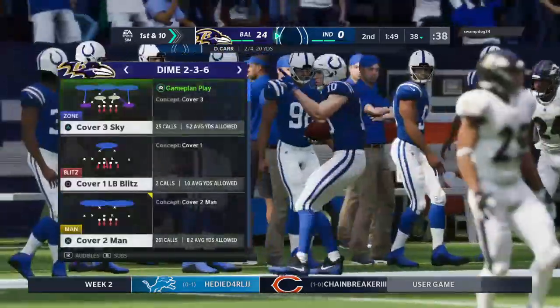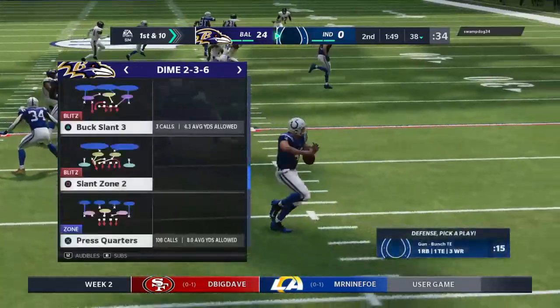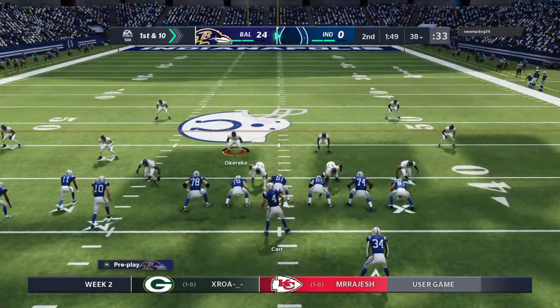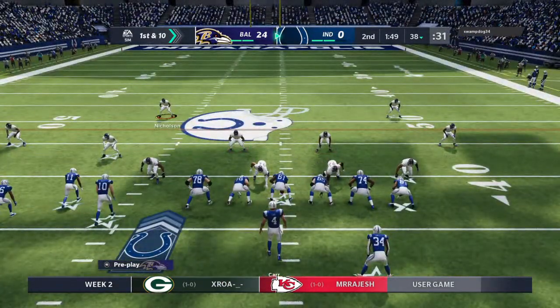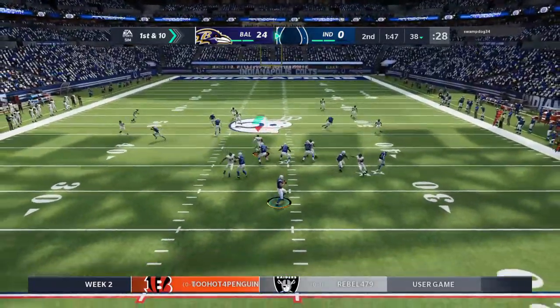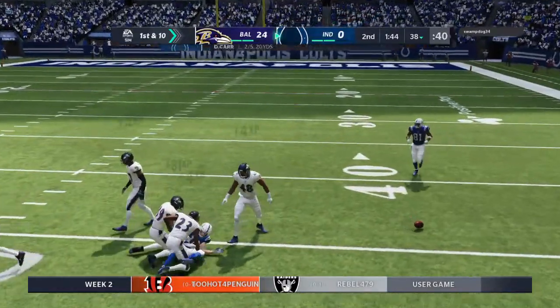Okay, so how do you do that? How do you shake things up? You look at what you called before and realize it hasn't worked. Go to something else. And maybe you try and find one of those special plays from one of your better players and maybe try and hit something big and get things going in the excitement area. Throwing on 1st down is Carr. And that's going to be incomplete.